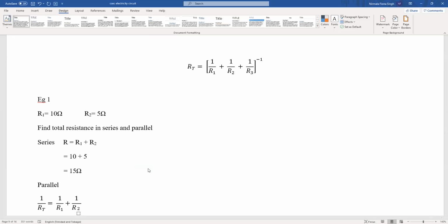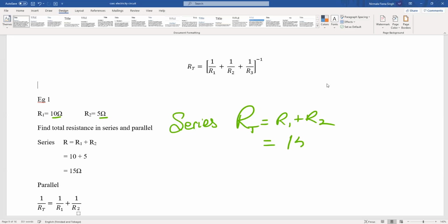Right, so I have R1 is 10 and R2 is 5. Let's find R1 and R2 added up in series and in parallel. So in series, I know the answers are there, but we all can still work it out. R total will be the sum of my resistors, which will be R1 plus R2. So what is my total resistance here, if R1 is 10 and R2 is 5? 15 ohms. Right, we will get 15 ohms as said here.